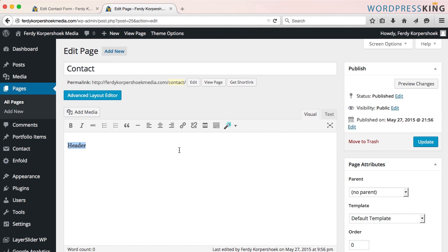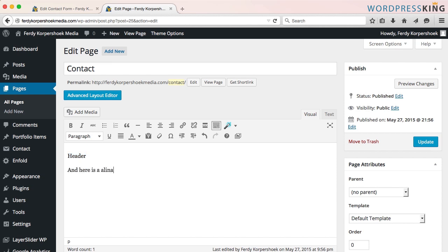Okay, let me explain, not too much at the same time, but we can add some more options over here by clicking this toolbar toggle. I click it and now there's more information. I select the text. Okay, here is a header and here is a alinea. I created that alinea by pressing enter. Header 2, alinea 2.